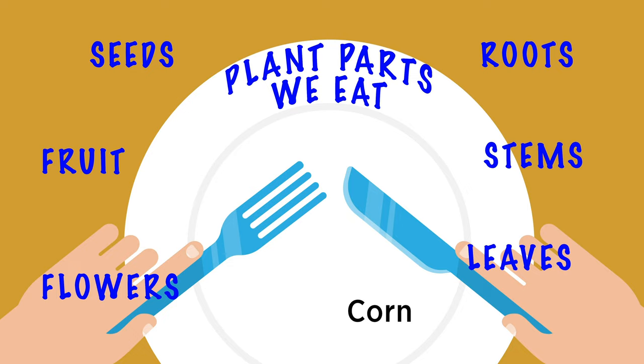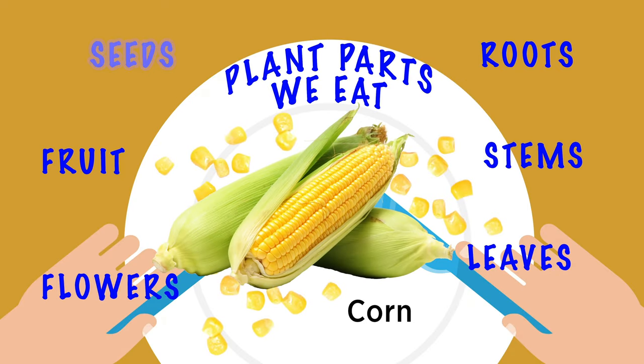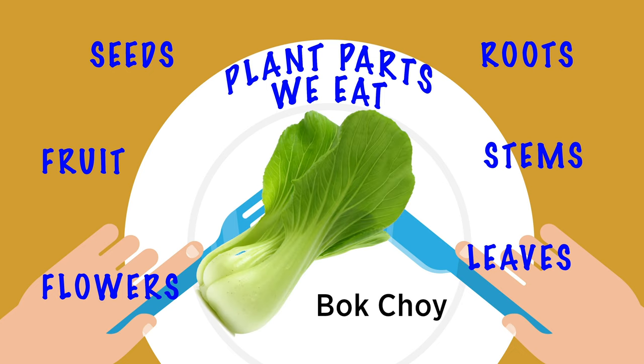All right, corn's actually kind of a tricky one. All right, all these little kernels, those are all seeds. So when you eat corn, you're actually eating seeds. All right, bok choy, what do you think those are? Those are leaves.